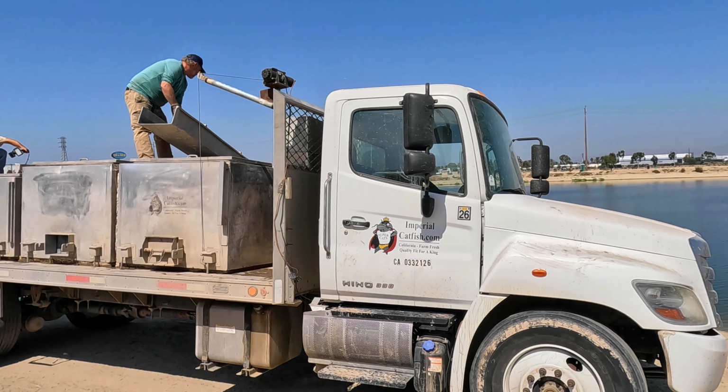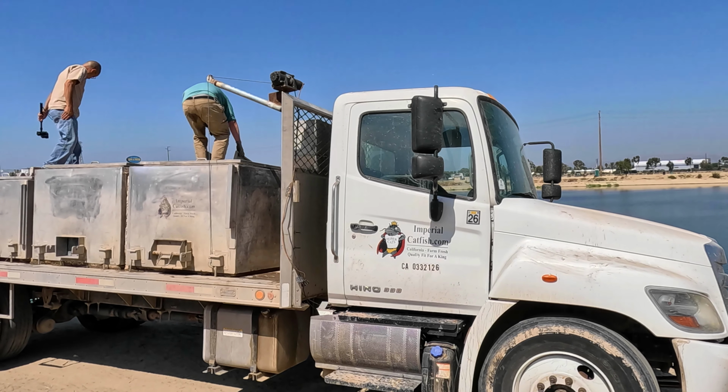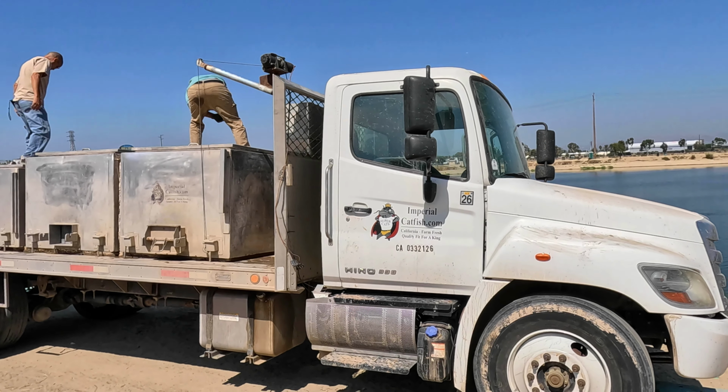We have the overnight fishing with camping. Every Friday, every Saturday, fish overnight, fish right next to your campsite.